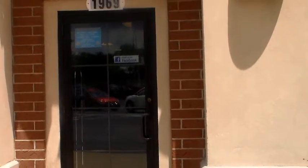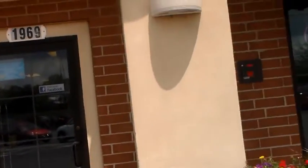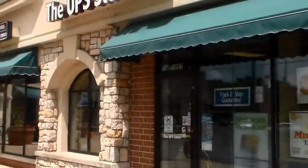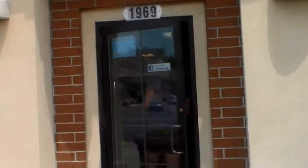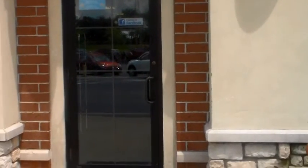So I'm going to go in right now to Tan Pro USA. This used to be called Mega Rays, but they changed their name about a couple of months ago. And this is Washington Square. There's Giant Eagle down there, right next door to the UPS Store. It's been around here for a good 20 years. This was part of a vote, and they won the vote to have it built.